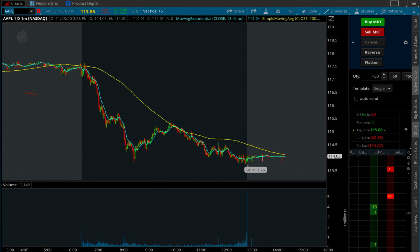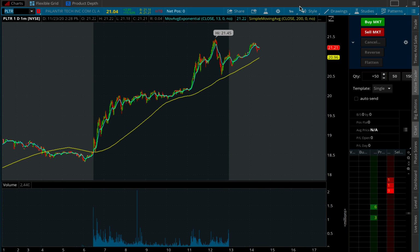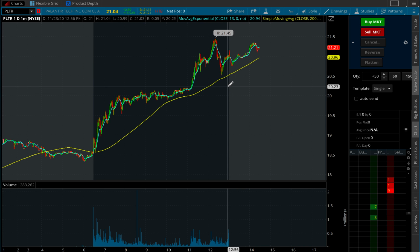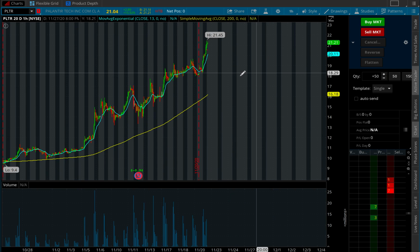Which one's another one that I'm watching that you guys called out? PLTR. This one's another one, no position on this one. This was another one that broke past the $20 mark and did not turn around. Possibly some support around 20, the 20.50 level. On the 1-hour, it's looking a little overextended. I'd possibly wait for it to come to 17.